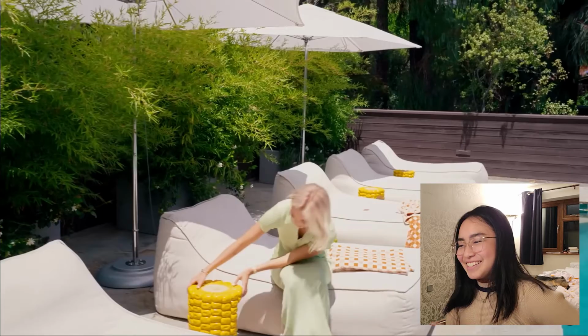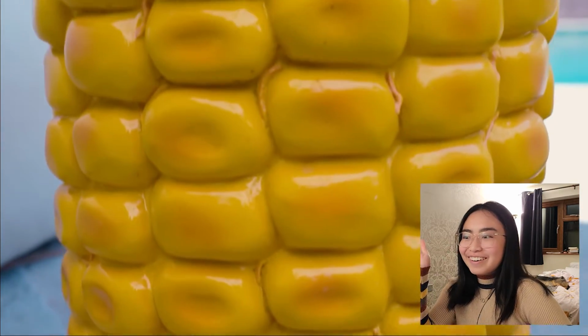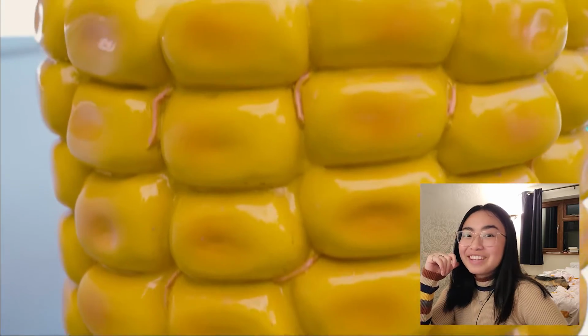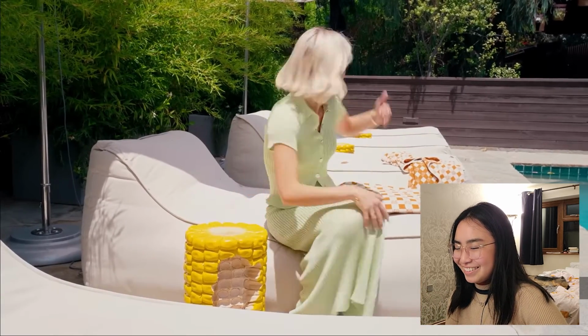Oh my god, look at that, it's a corn cob. These corn tables, obviously, they give me the most wonderful summer feeling. Everybody's putting corn on the grill during the summer. But actually, I got this as a gift, and it's a bitten corn. It's so cool, and I loved them so much that I bought 2 more.